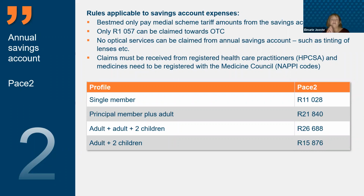What I didn't say before is, another limit that we place on your annual savings is with regard to over-the-counter medicine. Over-the-counter medicine is OTC. Over-the-counter medicine is medicine that you obtain without a script. It's Schedule 0, 1, and 2. Now, we limit you to only 1,057 Rand per family per annum to pay from your savings account towards over-the-counter medicine.